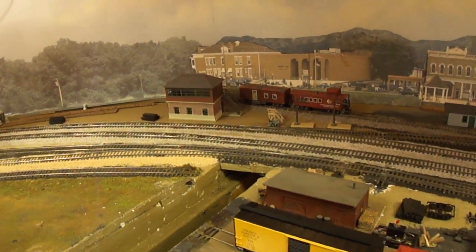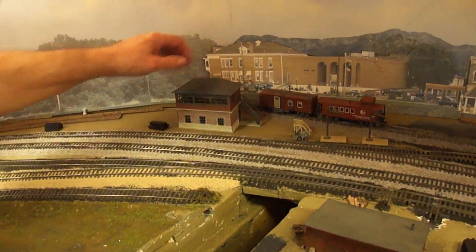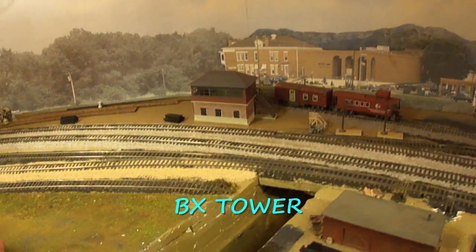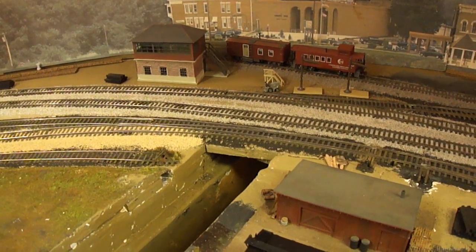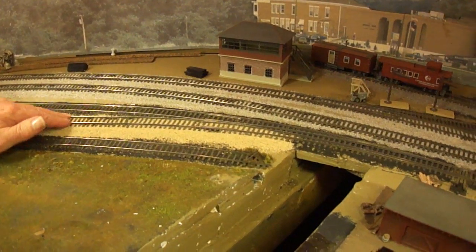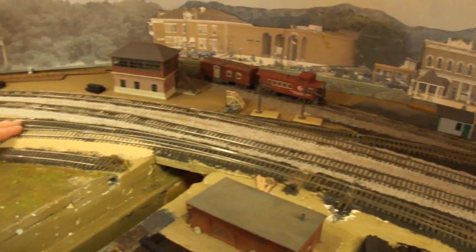So we're continuing on the lower level here, and we're now coming into the main part of St. Thomas, I take it. Yep. So you've got another switch tower here. This is BX Tower. What happens at BX now? This is where the C&O joins. This is the C&O coming in here with the beige track, and it then goes through. That controls this switch work.